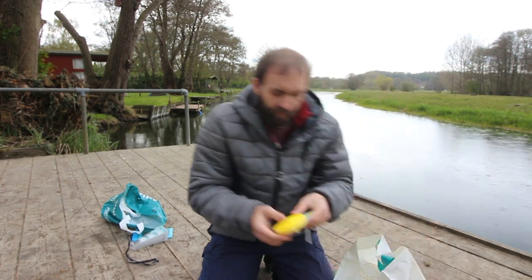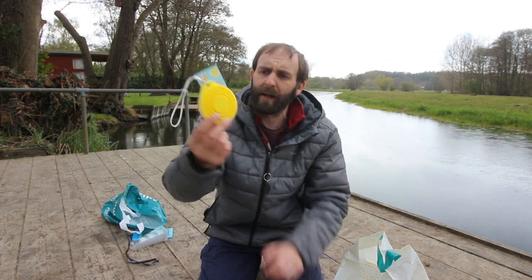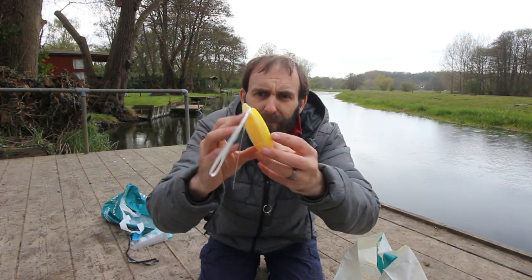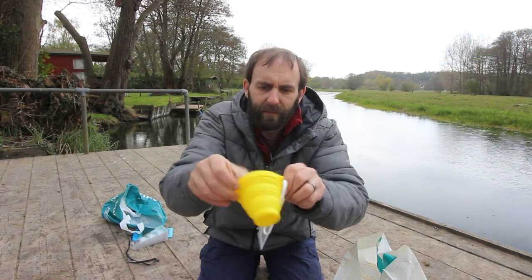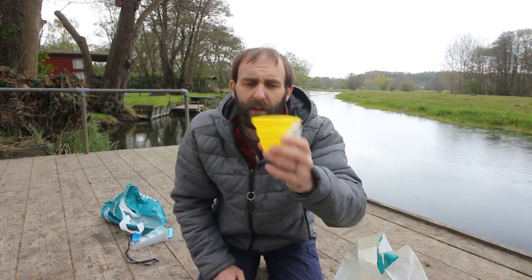In the drinking theme, they had a little plastic cup. Fortunately, they only had yellow inside my Poundland, but it's one of those collapsible cups, holds 170 mils. Simply lift it open, take the lid off, pop it down, and now I've got myself a nice little collapsible cup which we can drink out of.